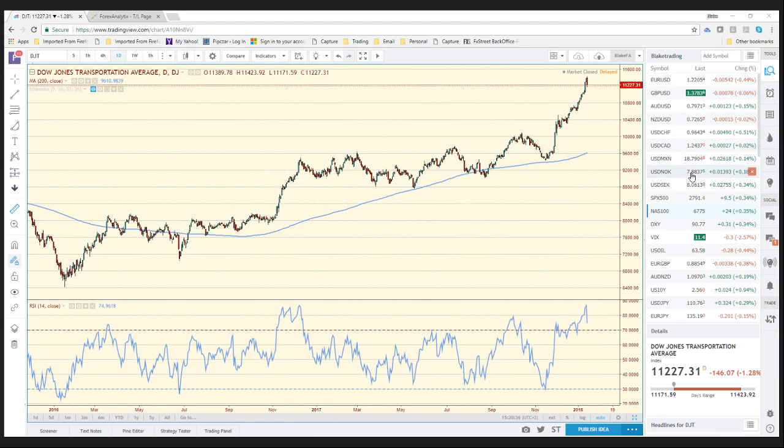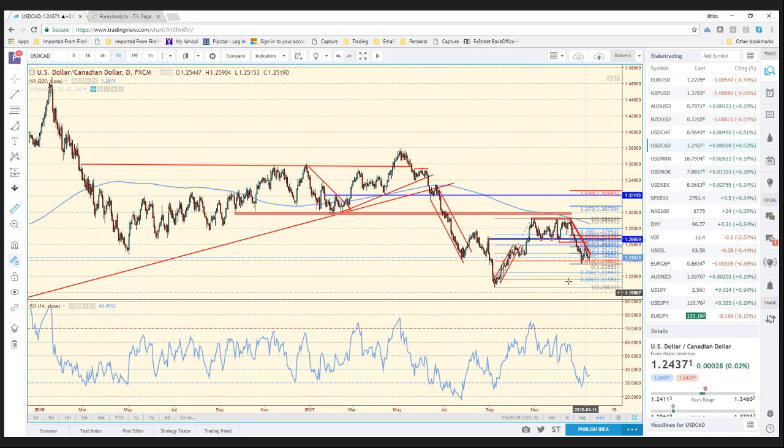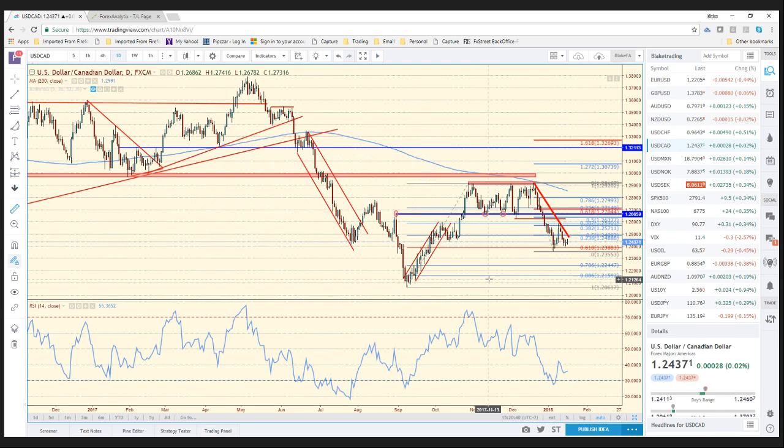Now let's talk really quick about the Bank of Canada, but first of all, let's talk about the price action in the dollar Canadian. As the dollar has been getting walloped everywhere, across the board, one of the only outperformers has been the US dollar Canadian. The dollar Canadian has failed to hit new trend lows as the euro has been climbing, the pound's been climbing, the Aussie, the Kiwi.